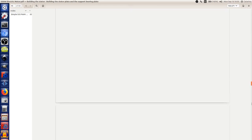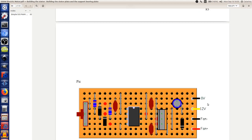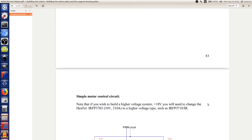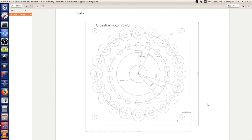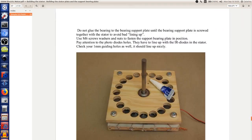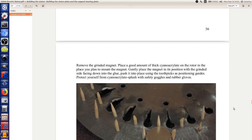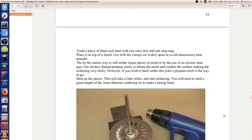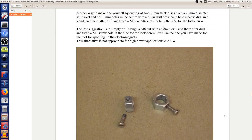Where's the BOM? No, it was in the text. I found it now. What page? It was about nuts, adapting nuts, and, what page? 52. It's M8 nuts drilled out with an 8 millimeter drill. So that's for the shaft, I suppose.